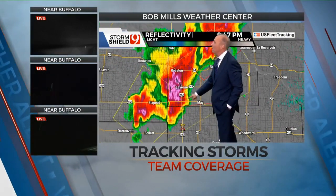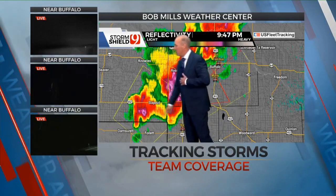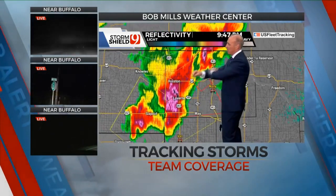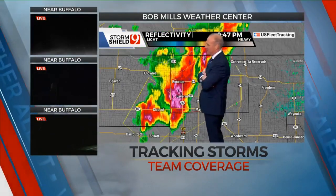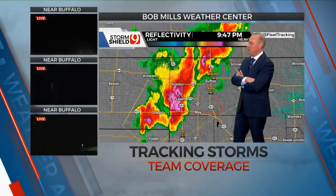David, look at the third storm really quick back behind it, too. Also getting an inflow notch. Yep, new hook. Wow, southwest of Slapout, new hook, southwest of Slapout. And folks, that's going to Laverne.